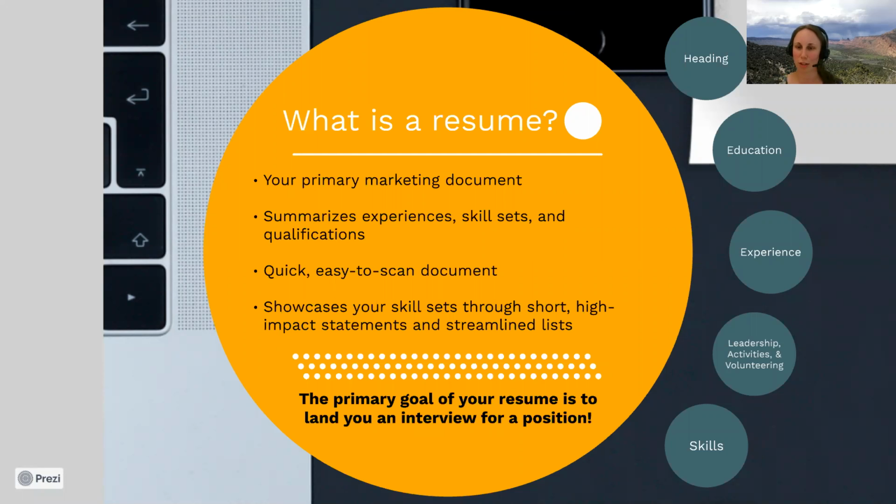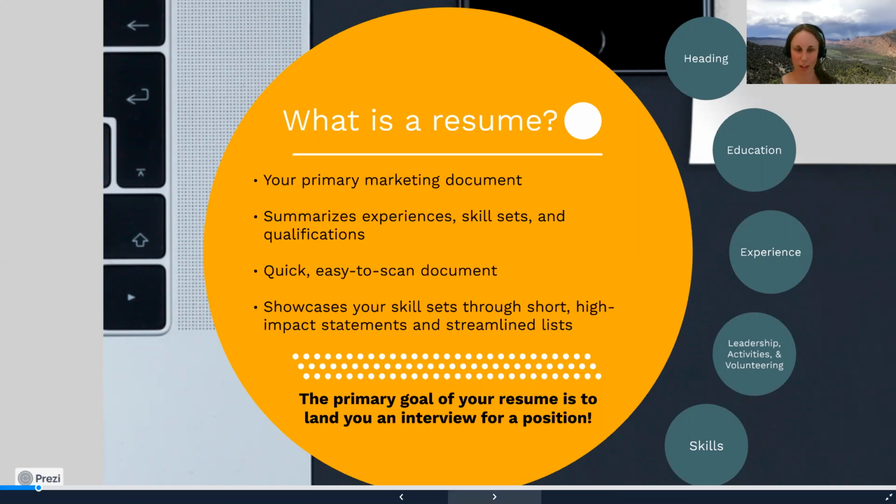They're really only going to be looking at your resume for 7 seconds on average. So the goal is to have you get the interview. You want to put your best self out there and give a strong professional first impression, but it's really a means to an end to help you land that interview where you can explain more about your experiences and your qualifications. And so, as this slide also says, it's a document summarizing your experience, skill sets, and qualifications.